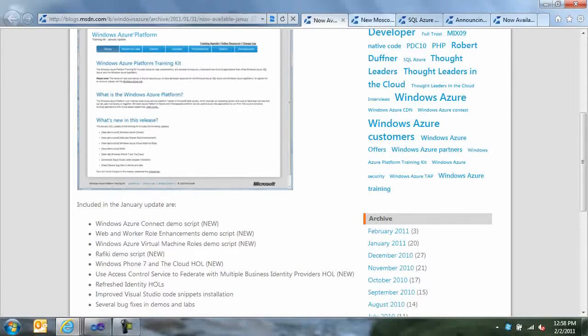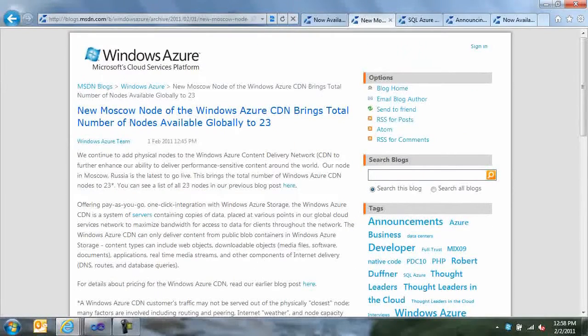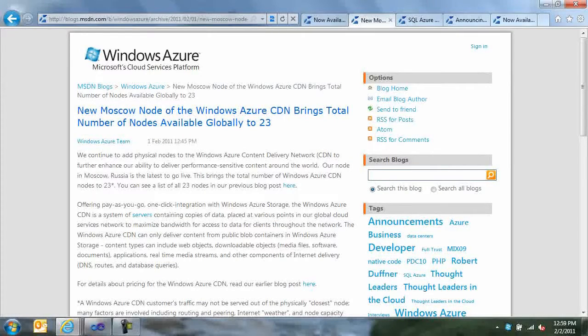Excellent. Moscow. Привет. We now have a CDN node in Moscow, which brings the total up to like 45? I think 372 different CDN locations. What's the actual number? 23? 23. That seems low. I bet it's higher. These spring up all the time, but we like to cover them on Cloud Cover just to keep you up to date. But the CDN is everywhere, and now that includes Mother Russia.